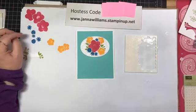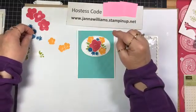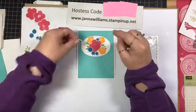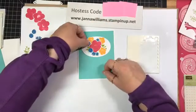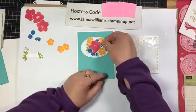Okay, I need one more little blue flower. I don't think I want, maybe the middle size one. Where should I put it? No, that's too many blue. Right there, I think.